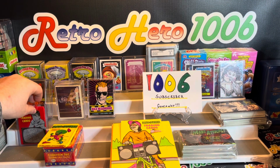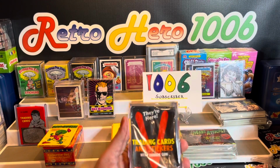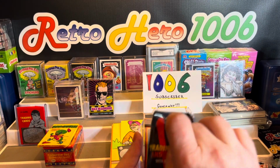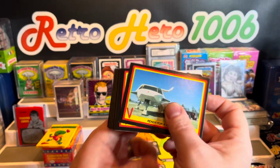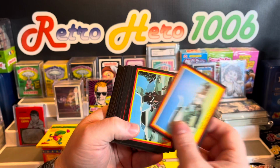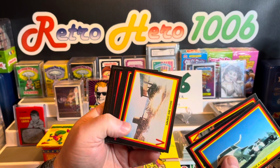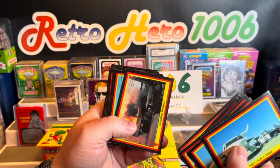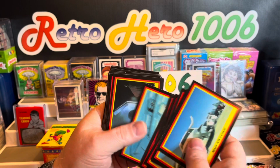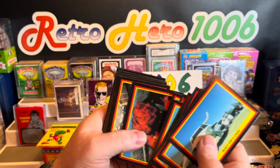And then what else we got here? We've got V trading cards. You saw I do have a sealed box of V trading cards, and now I just picked up the actual set with a wax wrapper. V was a wonderful mini television series in the 80s. Have fond memories. You know, my dad was sitting in his Lazy Boy chair watching this, and I was laying on the family room floor playing with my G.I. Joe guys, watching the V mini television series play out.